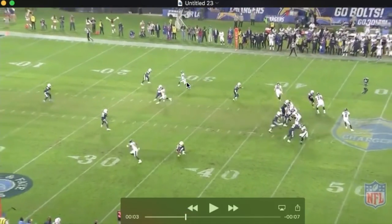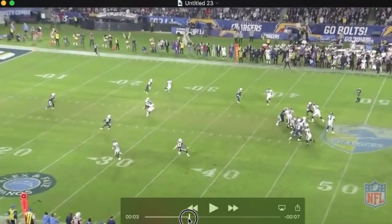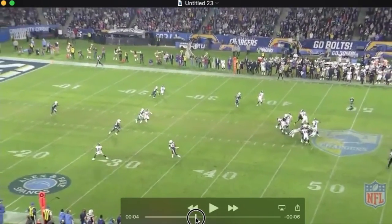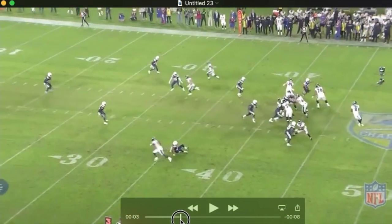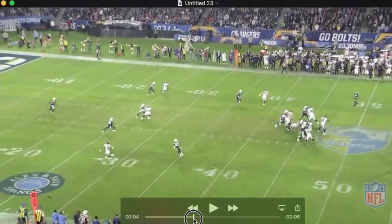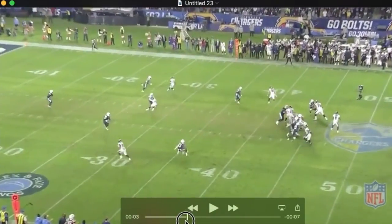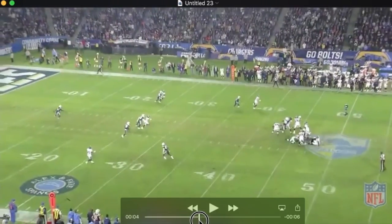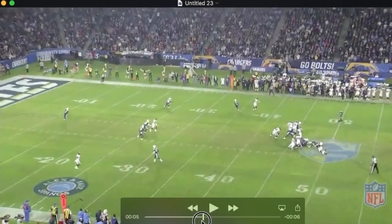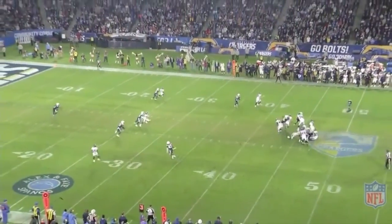The second thing I want to say is I don't like this route that John Brown runs. It's just really late developing. It's not inspiring. Watch this, just a little hook, and the corner is all over that. Doesn't give any ground deep, and he cuts on the ball. Part of that is Lamar perhaps staring at it. Also, he's late with the throw here. So I'd rather see him get rid of the ball quickly, underneath, than wait on this. Just not an inspiring route to me downfield. Watch it again. Yeah, it's too bad.